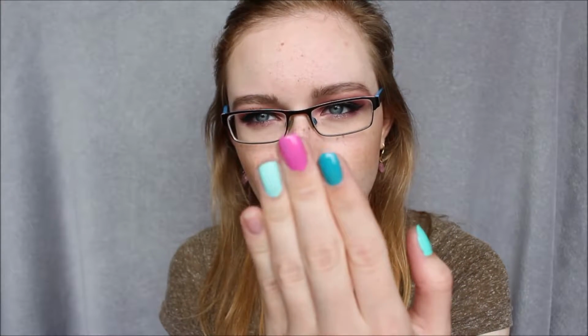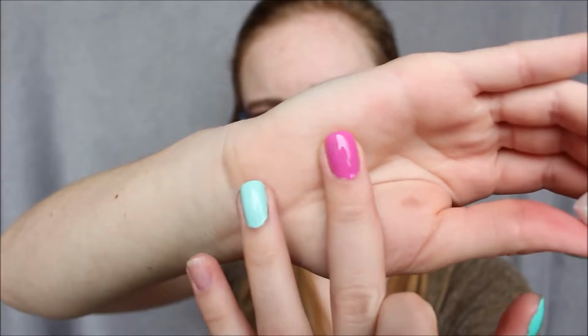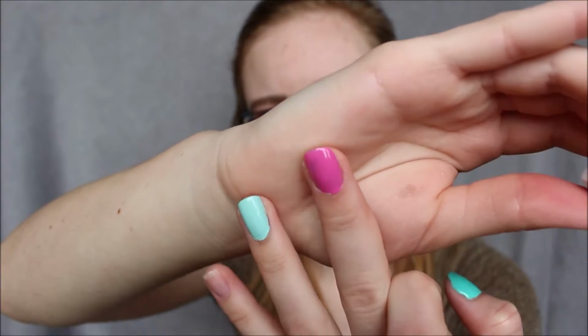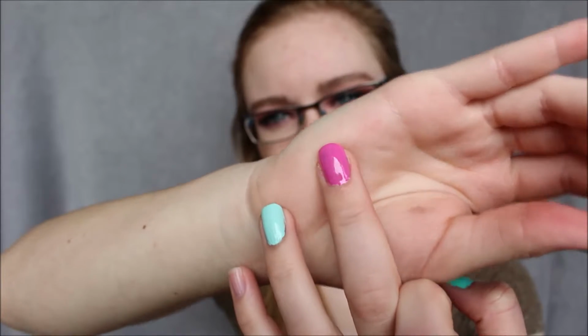It's definitely a 2-coater, but that's what it looks like right there, the color and the high shine. This is what the brush looks like, just a thin classic brush. That's what the shade looks like. It's definitely full coverage in 1 coat, but I would do 2 just to make it look all nice and even. And it's like a pink fuchsia, but it has some purple undertones in it for sure.